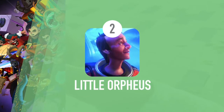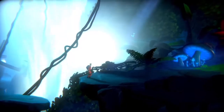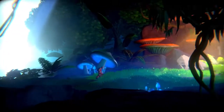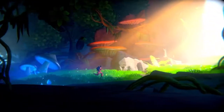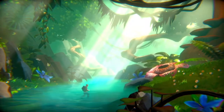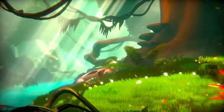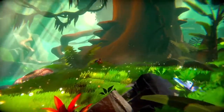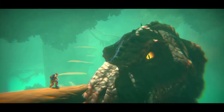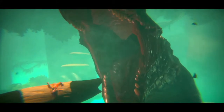We have Little Orpheus. This is an awesome side-scrolling adventure platformer. The graphics are really cool and take place in a fantasy world where the creatures, plants and environments are overly exaggerated. That's not the only thing that's over-exaggerated. The story is also quite remarkable and almost unbelievable, which is what makes the game, story and protagonist incredible. You'll see what we mean once you play. It's a definite must play if you haven't yet.